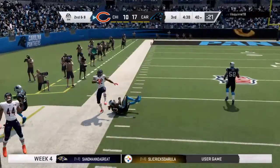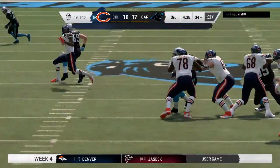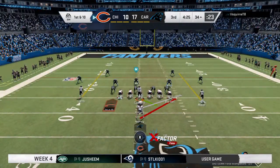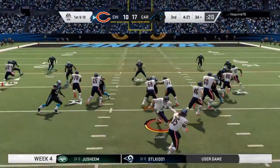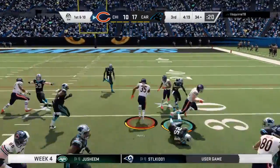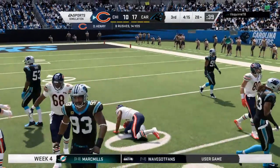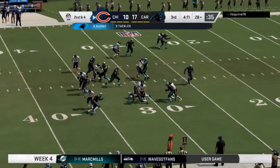Here's 2nd and 8. Oh, he's able to outmuscle him here as he pulls it in. And he is out of bounds inside the 35. That one good for 26 and a first down. So from Panther territory now, it's 1st and 10 at the 34. This is Henry. And he'll go down at the 28. It's a 6-yard gain on the ground, and that'll make it 2nd and 4.